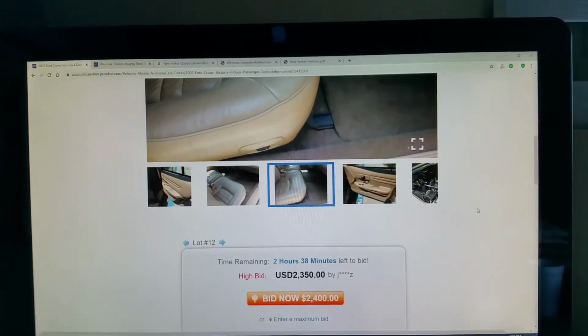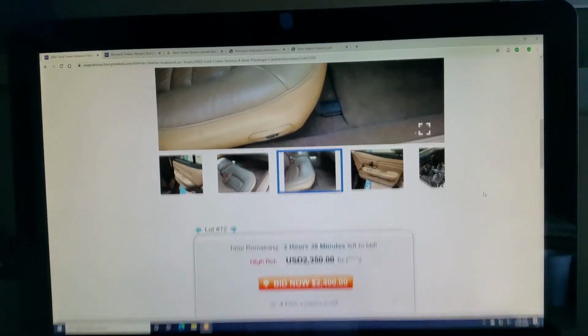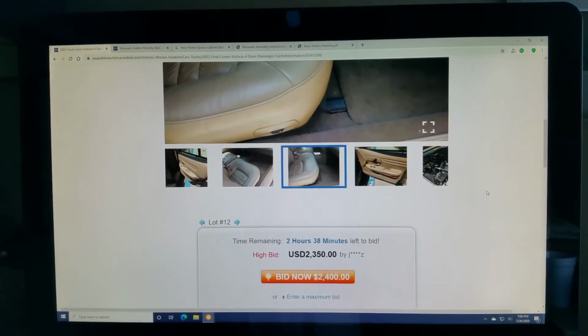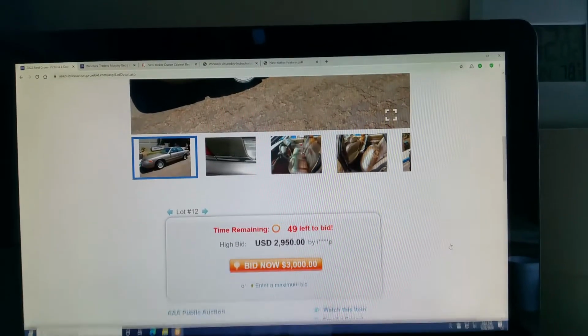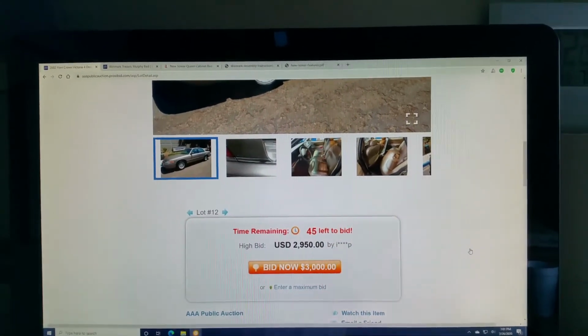Okay, so we got 2.5 hours to go, and it's at 2,350, 1 bid above me. We'll check back and see once we get closer to the end. Okay, we got less than a minute to go, and it's all the way up to 2,950, so I'm going to be out on this one because you don't know how much work it needs.